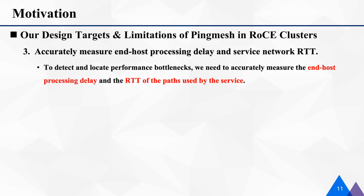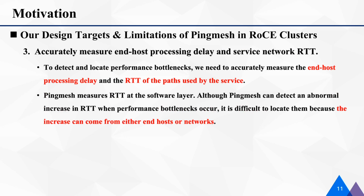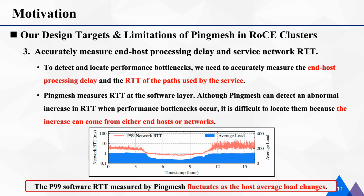Third, to detect and locate performance bottlenecks, we need to accurately measure the end-host processing delay and the RTT of the paths used by the service. However, Pingmesh measures RTT at the software layer. Although Pingmesh can detect an abnormal increase in RTT when a bottleneck occurs, it is difficult to locate them because the increase can come from either end hosts or networks. As shown in this figure, the software RTT measured by Pingmesh fluctuates as the host average load changes.